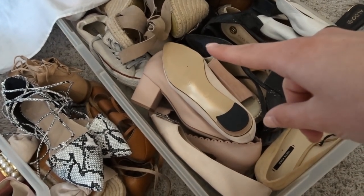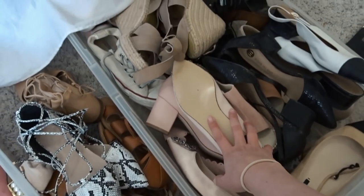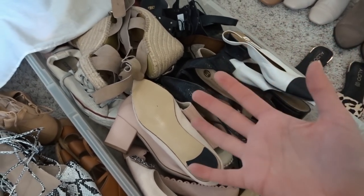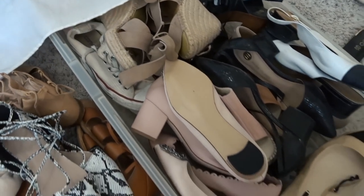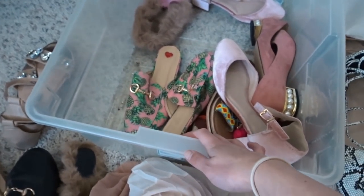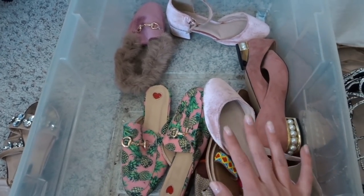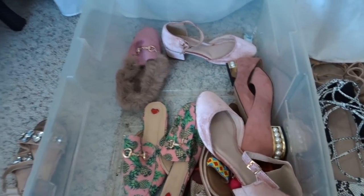Okay, so I've kept this one mostly heels, kind of kitten heel things, keeping most of my favorite ones closer to the top. Obviously, this is not the best system for shoes because they're all layered on top of each other and I can't really see what's there, but working with what I got for now. So I've got wedges, sneakers, heels, kitten heels in this one. I think that's about all that's gonna fit. And then in this one, I'm going to have flats, mules, and sandals. I'm gonna keep the bottom layer things that I'm not gonna reach for very often, and things that I know I want to get to on the top.